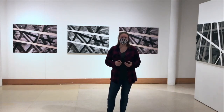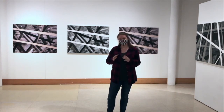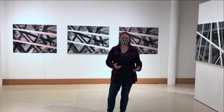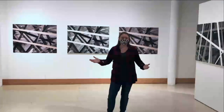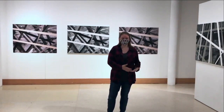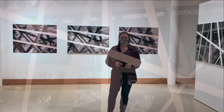So I would go and ask, what do you see when you look at this? Some people would look at little details, such as the texture. Some people would look at the whole picture. So I get a variety of answers, such as waterfalls or leaves. And then I get people saying they're seeing the cityscape. So when I gathered all this response, I then went out and took images of each of the responses and added them in digitally.